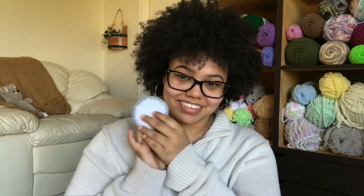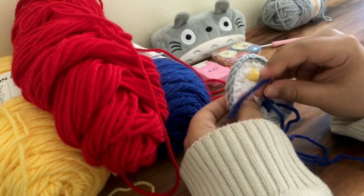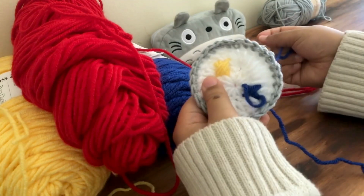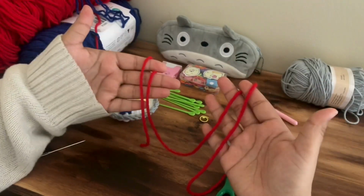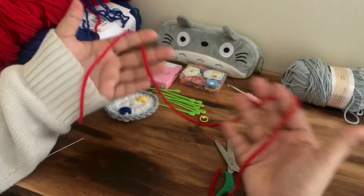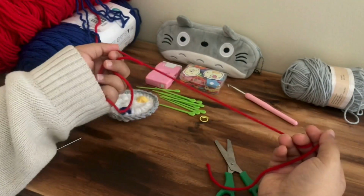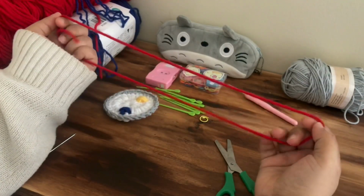So now we can finish up the hat. You guys, I knew I was saving this little piece of scrap red yarn for something, and this is just perfect. Oh my gosh, I had this rolled up with the skein and I was just like, what am I ever gonna use this for? And now I'm about to use it.